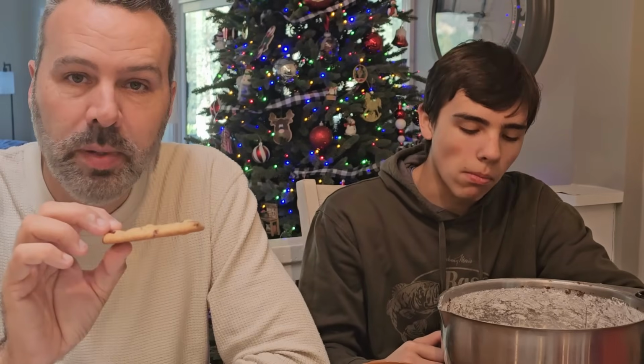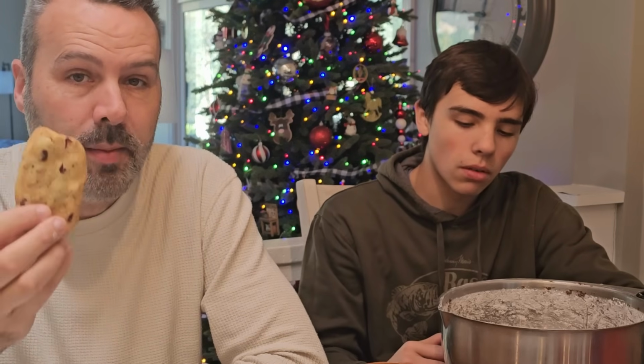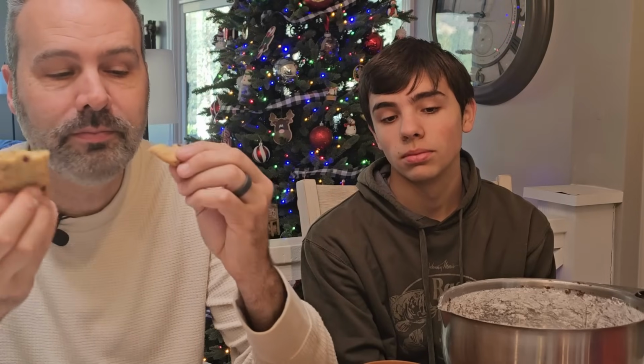So I changed them up a little bit. I put my own twist on them. I add orange zest, orange juice, and cranberries. So you have the acid and that chewy, sweet sour of the cranberry, and then a crispy, salty cookie.